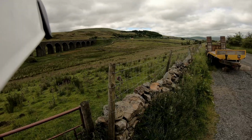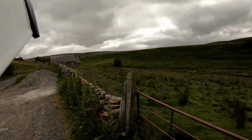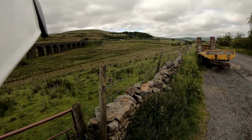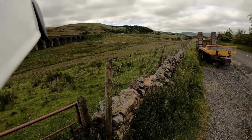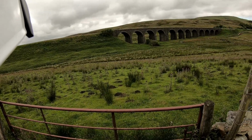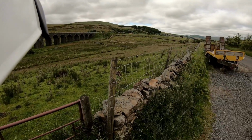It's Sunday morning, it's about 9:30. The weather was supposed to be better than this. It's about 15 degrees, it's a bit chilly. I thought it was going to be about 20 degrees. Come unprepared for all eventualities. But yeah, fancy a bit of that. Stick around, stay tuned.